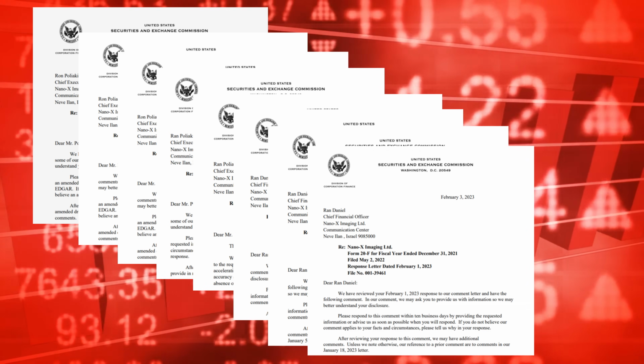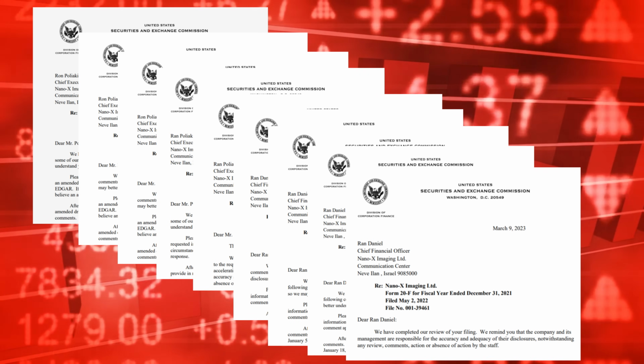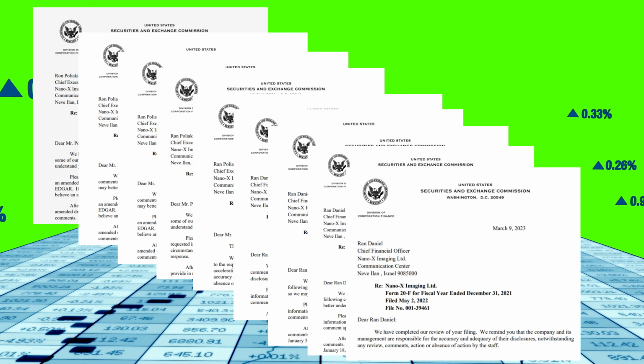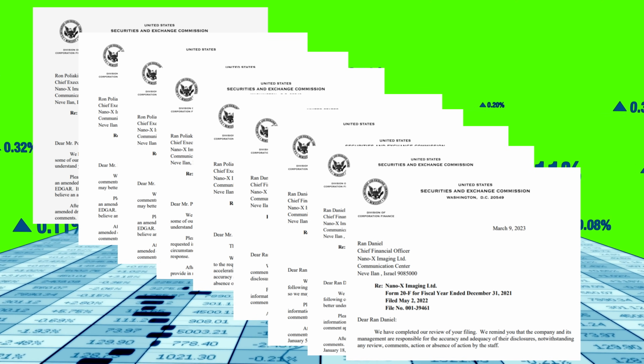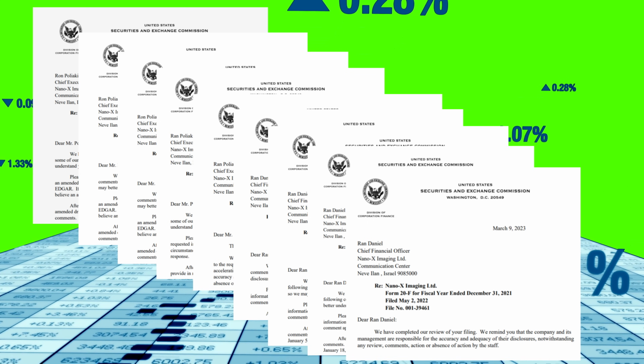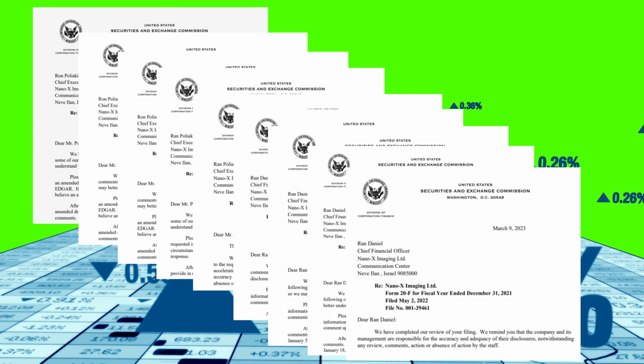The number of letters from the SEC to Nanox is somehow, again, overlooked by retail investor bulls. The frequency of the SEC comment letters sent to publicly traded companies varies, and it depends on several factors. But in general, the SEC's Division of Corporation Finance is responsible for reviewing filings under a couple acts. I believe it's the Securities Act of 1933 and 1934, actually. So the SEC adopts a risk-based approach for selecting periodic filings for review, with larger market cap companies often receiving the most frequent.